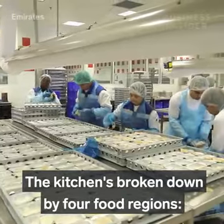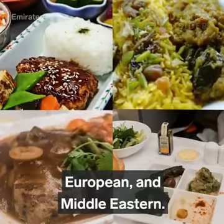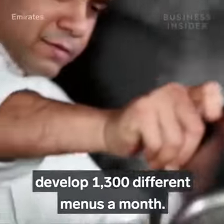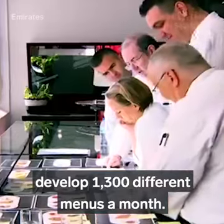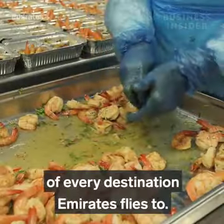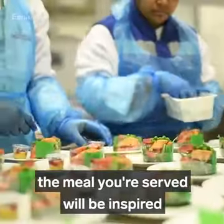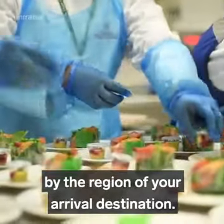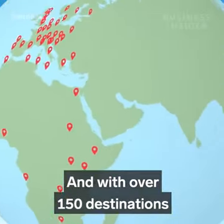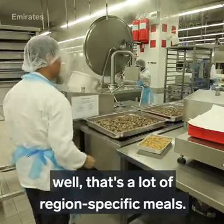Now onto the main kitchen, where they're whipping up the hot food. The kitchen's broken down by 4 food regions: Asian, subcontinent, European, and Middle Eastern. Emirates' 1,800 chefs from around the world develop 1,300 different menus a month. They cover the culinary gamut of every destination Emirates flies to. Whenever you're aboard an Emirates flight, the meal you're served will be inspired by the region of your arrival destination. And with over 150 destinations in 85 different countries, well, that's a lot of region-specific meals.